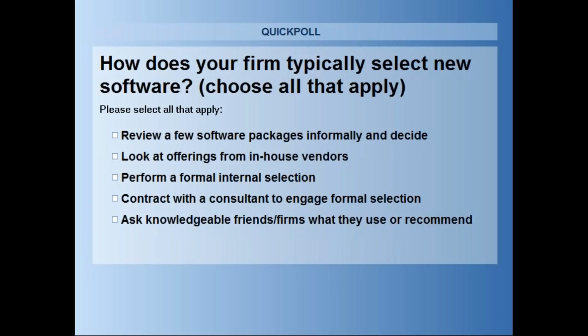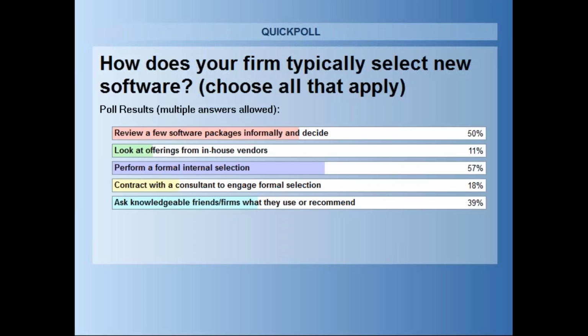That brings us to CPU question 3. How does your firm typically select new software? Choose all that apply. We'll give you 30 seconds to respond. How does your firm typically select new software?